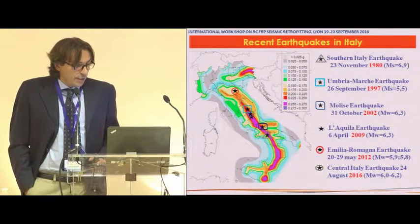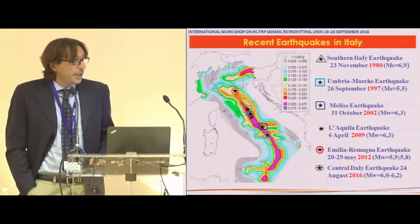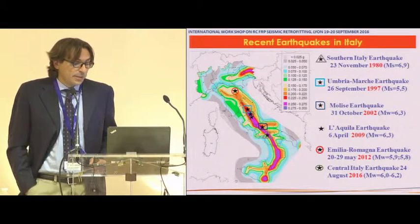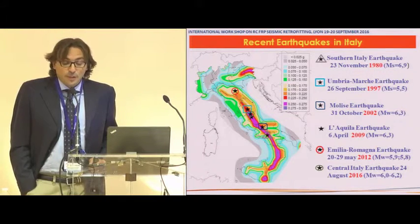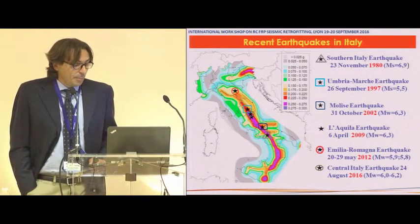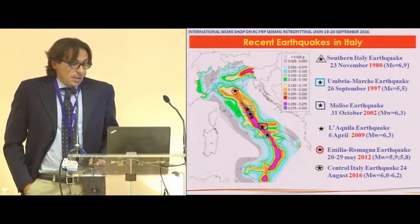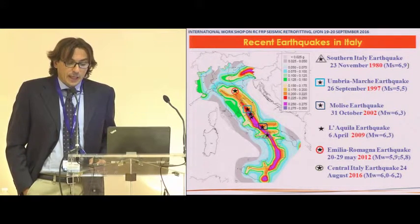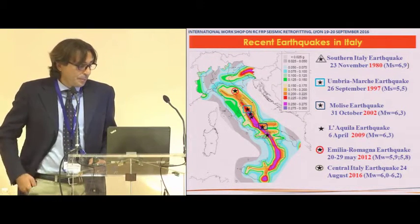So just to give you an idea of what happened in our country in the last 30 years, we had at least 6 strong, devastating earthquakes, starting from 1980 in Irpinia, which is close to Naples, where my university is, up to the very recent earthquake of L'Aquila in 2009 in the center of Italy, which was a really particular earthquake because it involved a big city with more than 70,000 people.